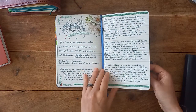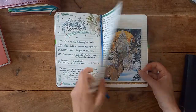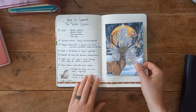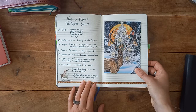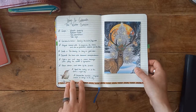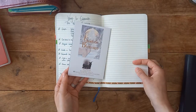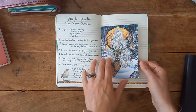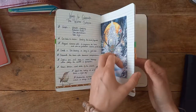And just how I like to spend my winters. So in winters I do head into the Hygge kind of season. Ways for celebrating with crafts and other things that you can do that's not massive in energy output. And then I've got this beautiful card here from the Flickering Cauldron. It's a Christmas card that I gifted to somebody in the house, and I've kept it in here as a bookmark.